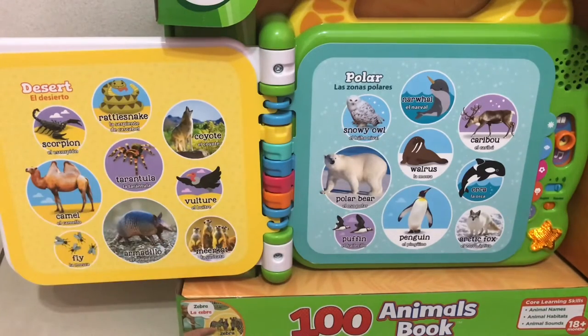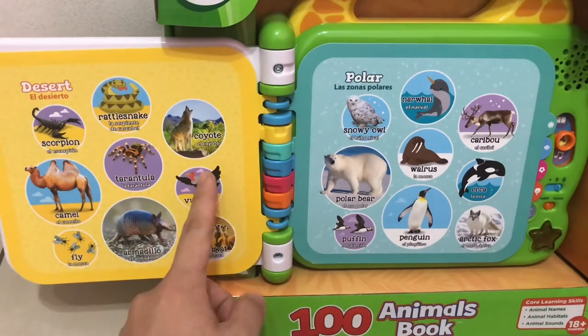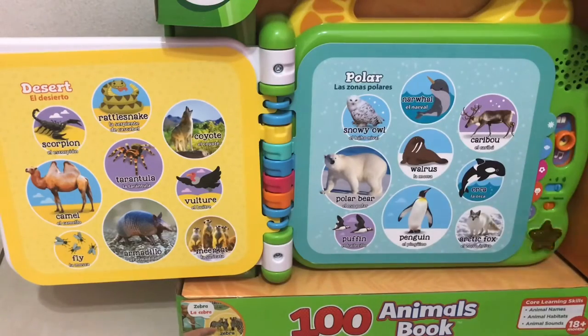This rattlesnake is long. This coyote is brown. This vulture can fly. These meerkats are quick. This narwhal can swim. This snowy owl can fly. This polar bear lives in the North Pole.